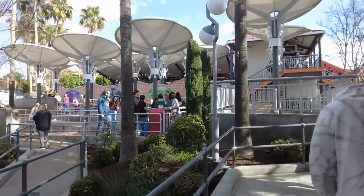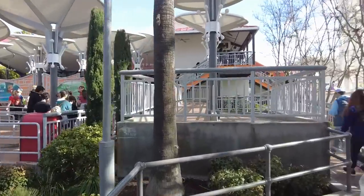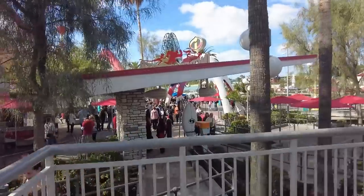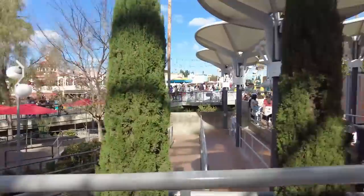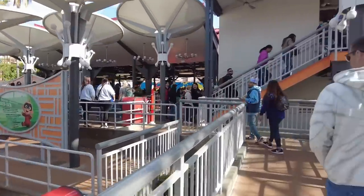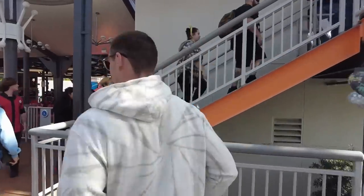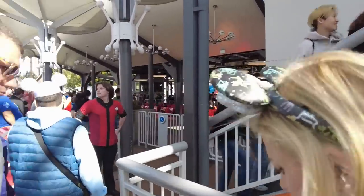A huge upgrade from California Screamin'. As somebody that has ridden both versions, I think the tunnels on the hills bring a ton of story to this roller coaster. I also just think it's a ton of fun. The music from Incredibles is one of my favorites, and I even enjoy the scent they bring. Keep out your nose for Jack-Jack's Num Num Cookies.